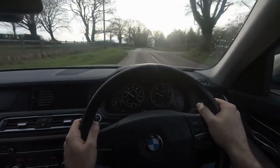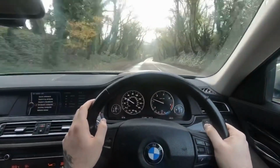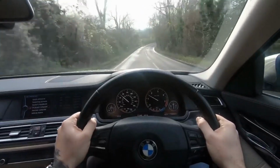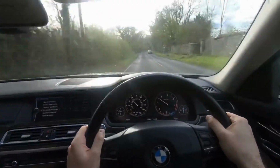Overall though, that's it for my thoughts on this particular generation of the 7 Series, and even more specifically, of course, the 730d. If you haven't checked out my reviews for other BMW diesels like the 635 and the 640, and plenty of other Beemers as well, including actually earlier this year the classic E33 series, then there's certainly more Beemer content for you to check out.